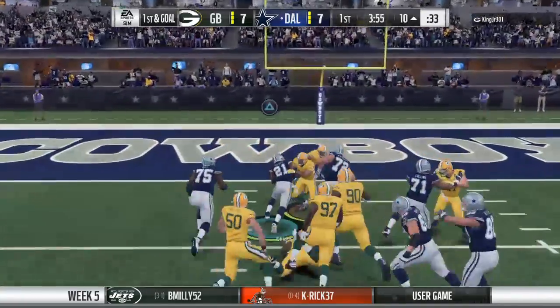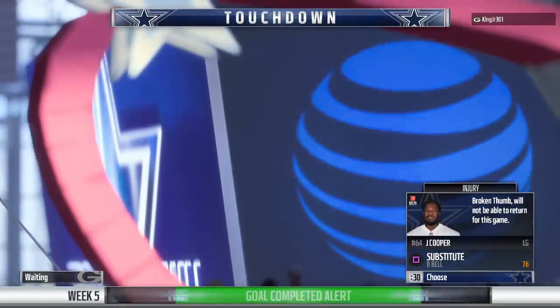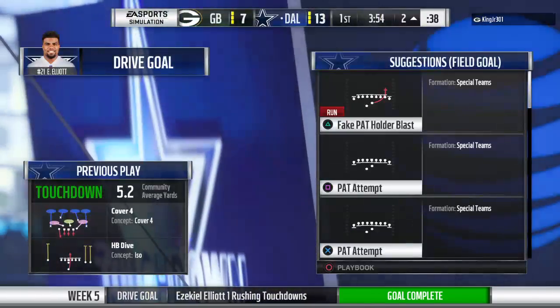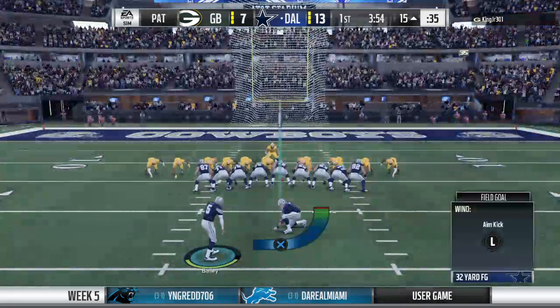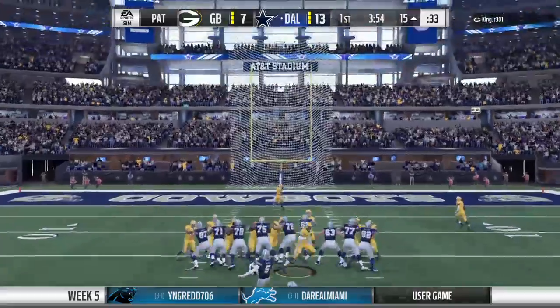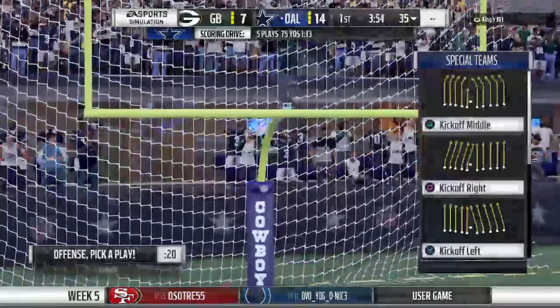Now Elliott. And he'll take it into the end zone for a Cowboy touchdown. Ezekiel Elliott, his 10th touchdown of the season, second of the game. And the Cowboys have taken the lead. Now Bailey to tack on the extra point. And he's got it. It's now a 14-7 ball game.